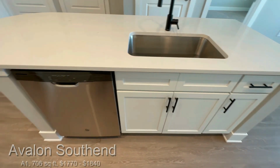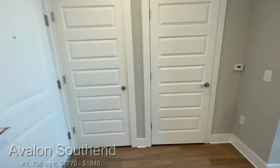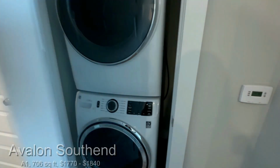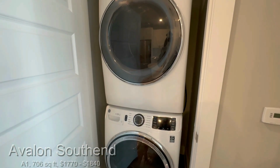This unit also has wood floors throughout the kitchen and living room, and then carpet in the bedroom and closet. We also have, I believe this is a coat closet. No, this is our stackable washer and dryer. Very important to have inside of a unit. All these units do have washers and dryers inside of the units as well.